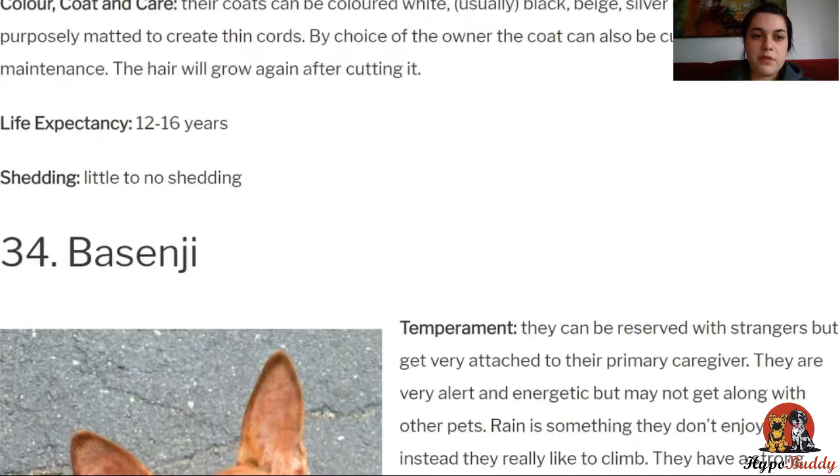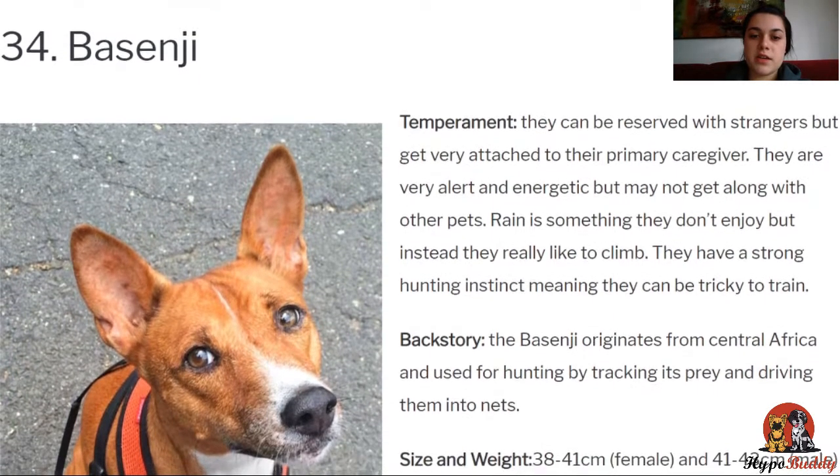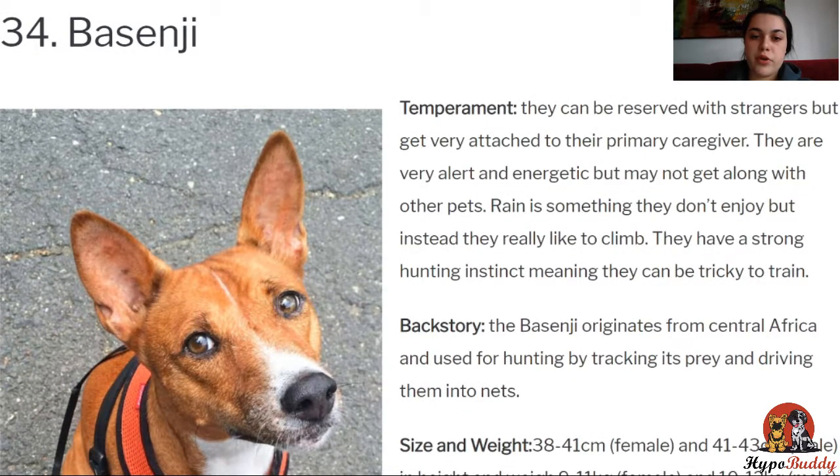So next we have the Basenji. The Basenji can be reserved with strangers, but gets very attached to their primary caregiver. They are very alert and energetic, but may not get along with other pets. Rain is something they generally don't enjoy very much, but they really like to climb. They have a strong hunting instinct, meaning they can be tricky to train for first-time owners. They originate from Central Africa, where they were used for hunting and driving prey into nets.